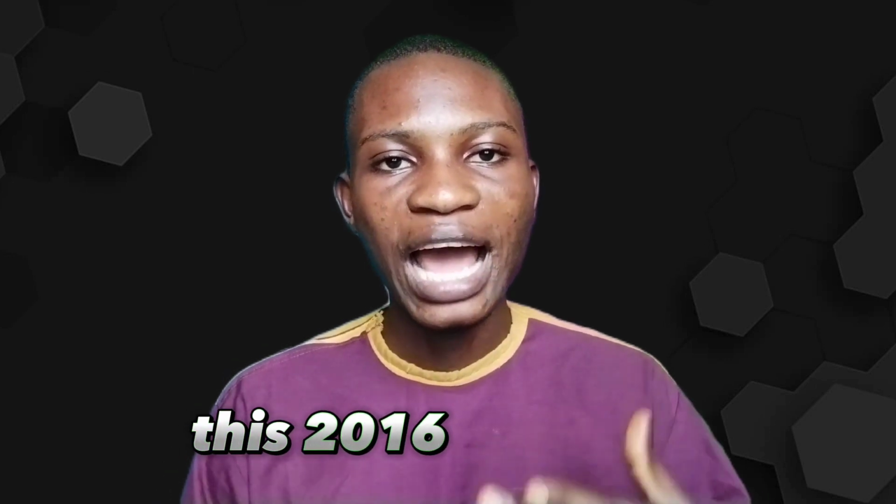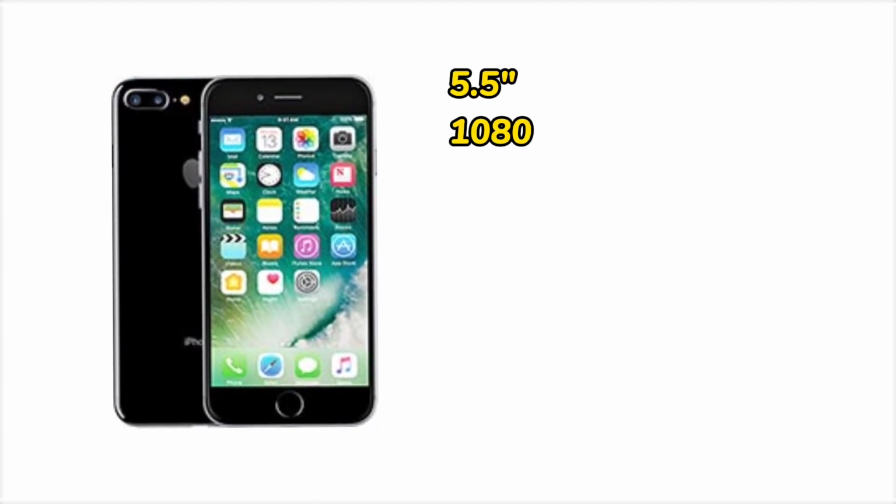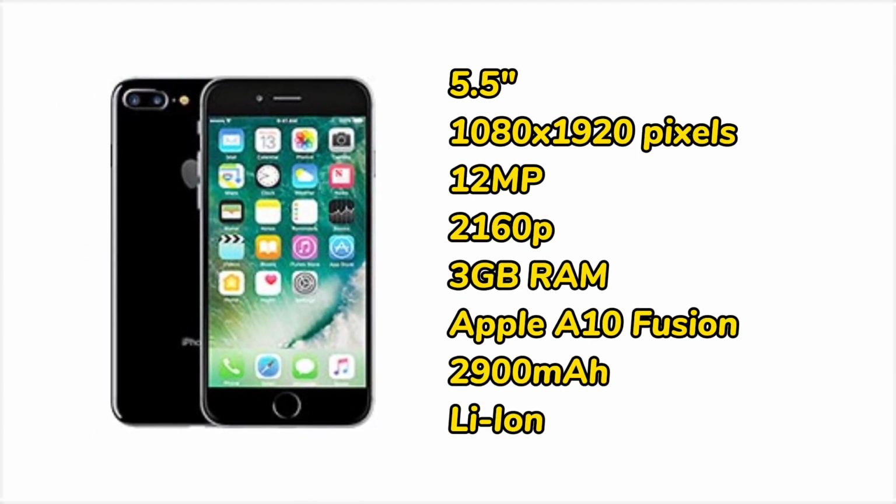Moving into the Apple realm, we have the iPhone 7 Plus. This 2016 iPhone is characterized by its dual camera setup, a 12MP wide and telephoto lens combination that offers optical zoom and portrait mode. The A10 Fusion chip still provides reliable performance, and the 5.5-inch Retina HD display delivers crisp visuals. The iPhone ecosystem ensures seamless integration with other Apple devices.